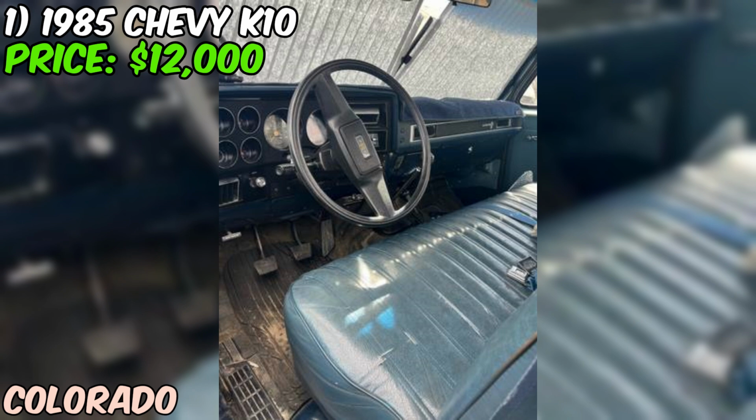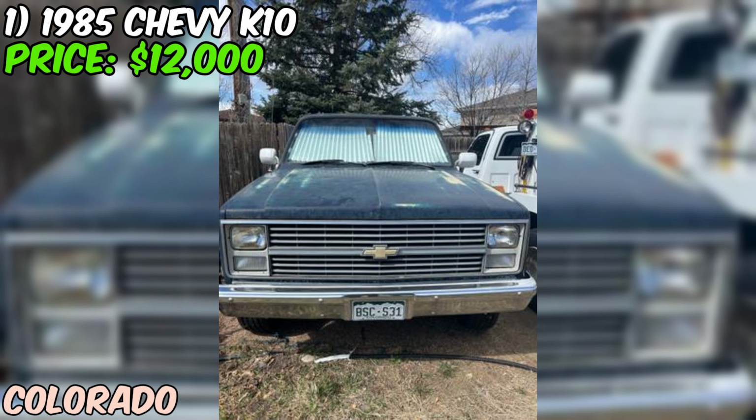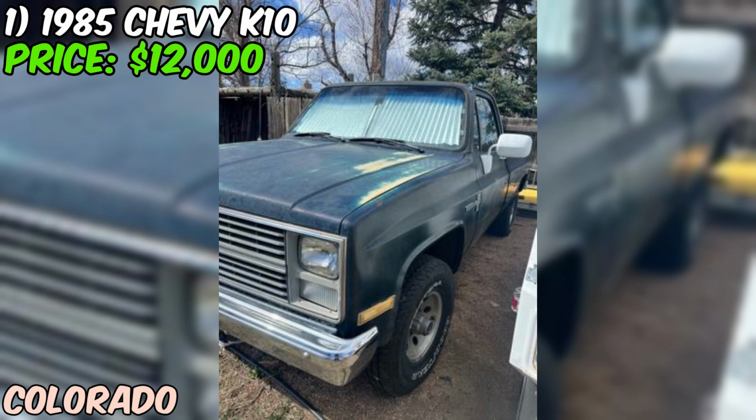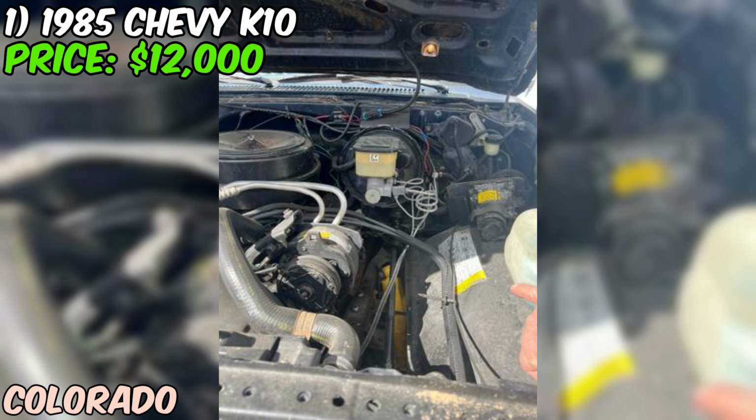What's really sweet is that all the comfort features are working. The AC blows cold, heater's good to go, and it's riding on fresh shocks. The seller's thrown on some good rubber too, and that long bed configuration makes it super practical. At $12,000 OBO, you're looking at a clean-titled classic truck that's maintained its value well. These square-body Chevys have a strong following, and prices have been climbing for well-kept examples.